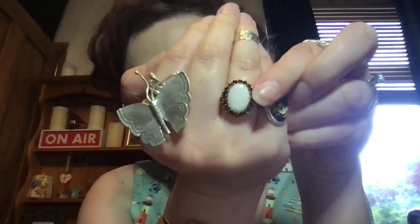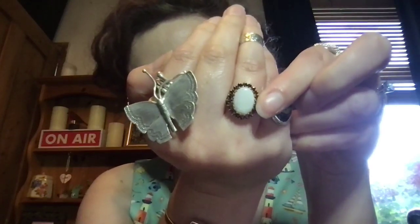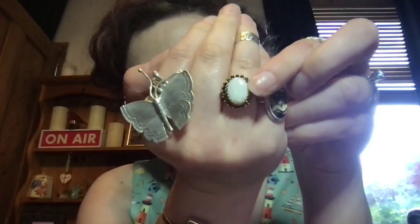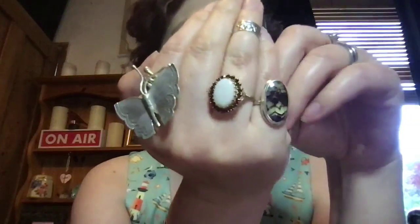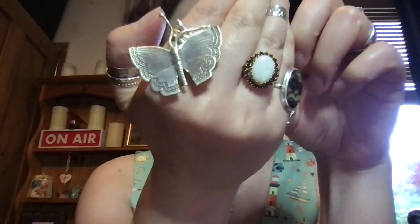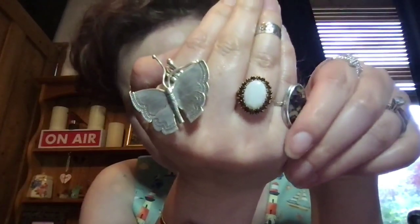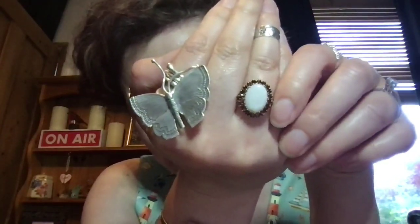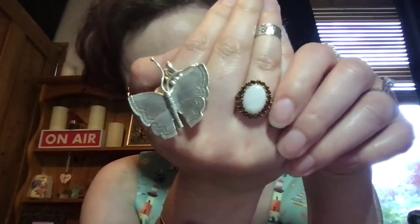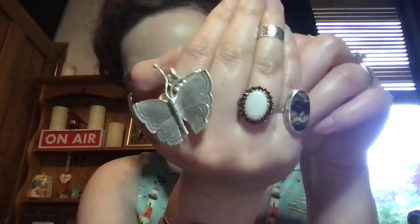Gorgeous opal in the center of this one, a very, very nice opaque opal, the rubies around the edge, and I just think this is absolutely gorgeous. And as I'm talking to you, I'm not thinking these are rubies. I've just pulled this out of the showcase tonight, and I think these are garnet. So I'm just going to check the tag. Yeah, they are. They're garnet.